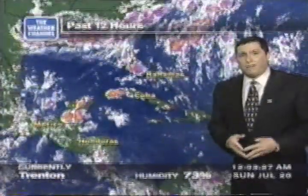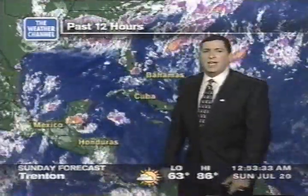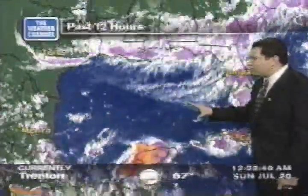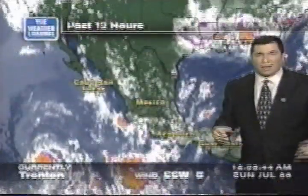Let's head over to the Gulf and the Caribbean. Things are relatively quiet here. There's a bit of a cluster of thunderstorms blowing off the Yucatan Peninsula into the Bay of Campeche, but no development expected in this region. One quick look in the Gulf of Mexico, again, fairly quiet here and no big problems in terms of tropical development, certainly after Claudette.